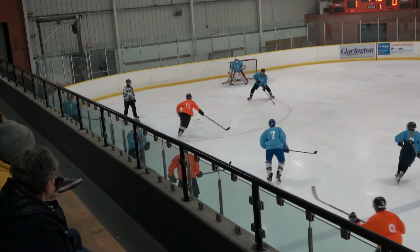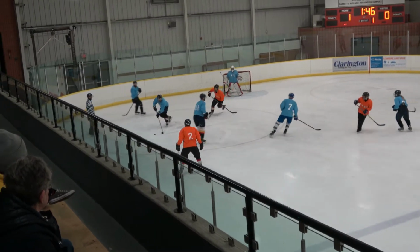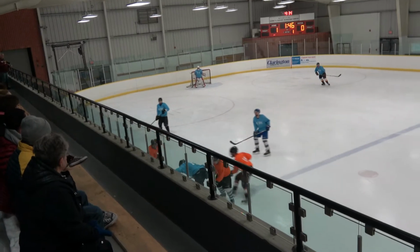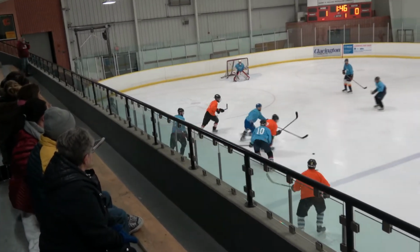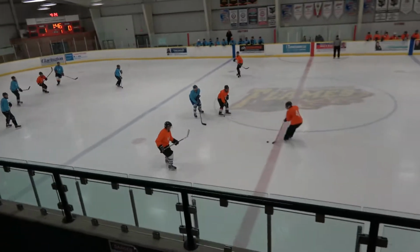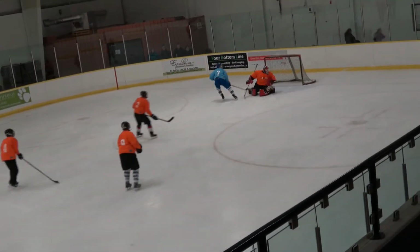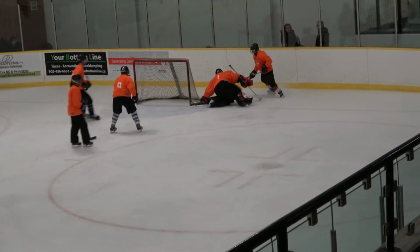Taking away a nice play there by number 2 to hold it in. Trying to stick to it again. Knocked down there at center by number 8. Trying to jam away at it to get it to number 11. Number 2 picks it up, back to the line for Leah Foreman. Turned over there, number 7 on his own. Fires it wide over the net.